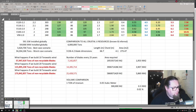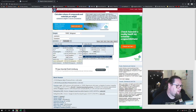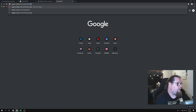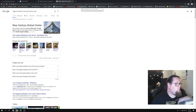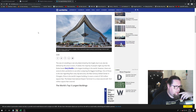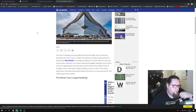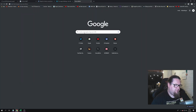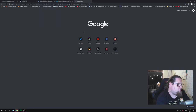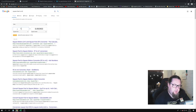Let's see, what's the biggest building in the world by floor area? That's what I want to know. So that's right now the New Century Global Center. Does it give me a floor area for this thing? Terminal 3, 18.9 million square feet. Oh my God. Now I have to do this, square feet to meter squared.